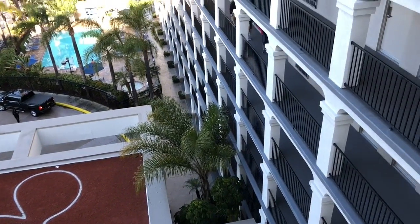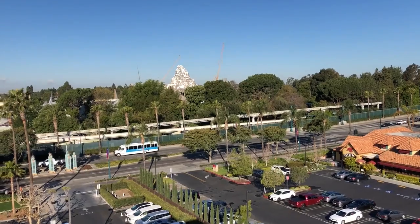On top of that, because of how close it is, you look over your balcony and you can see the Matterhorn Mountain.